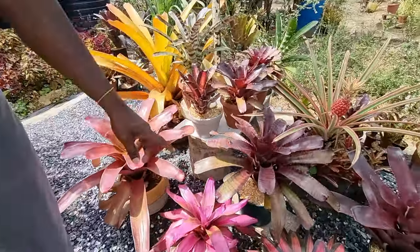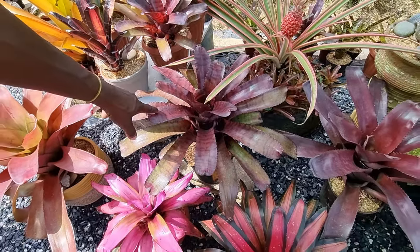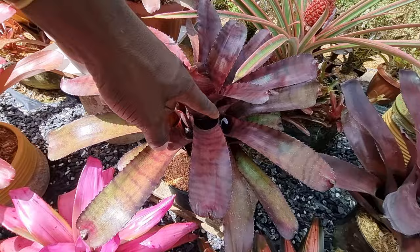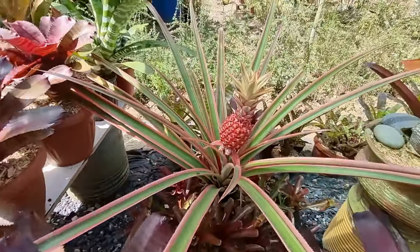Red Tiger. I can remember the days of Red Tiger. Back in 2019, this is a plant that used to talk quite a lot. The margins on this plant are very unique and it could take full sun. It gets pretty wide, up to 2 feet wide.